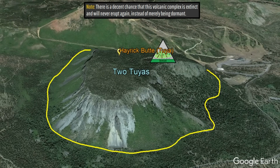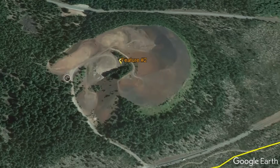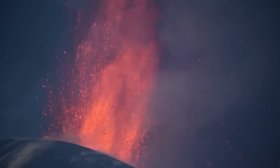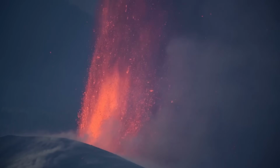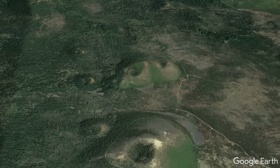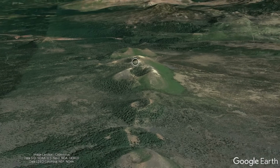rather dormant. The same, however, cannot be said of the second volcanic feature on this trip, a partially quarried cinder cone which has hues of reddish-brown to it, being known as the Little Nash Crater. This cinder cone formed in a moderately explosive eruption in the year 50 CE, but was not alone when it erupted. As at the same time Little Nash Cone was erupting, a second cinder cone and 2 hidden vents were also ejecting lava. And if you go further south, you would encounter cinder cone after cinder cone which are suspiciously all aligned in a straight line.